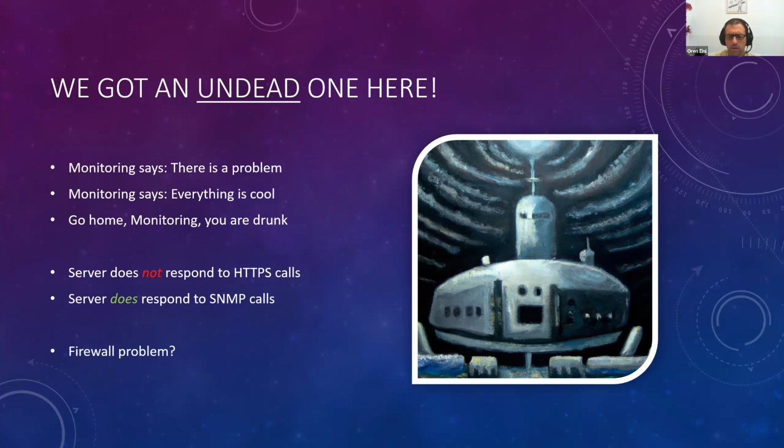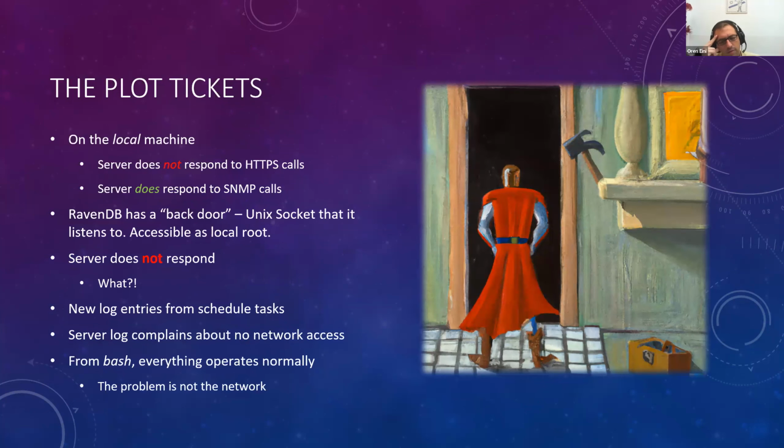What's going on? So in this case, the first thing that you do is log into the machine to try to figure out what's going on. And now we are starting to see something even more interesting. Because from the local machine, you can see that the behavior persists. I'm unable to run any HTTP calls to the server, but it would absolutely respond to SNMP calls. That makes no sense. I mean, I can see that it's listening. Netstat says that it's listening to those. There is no local firewall to block me.